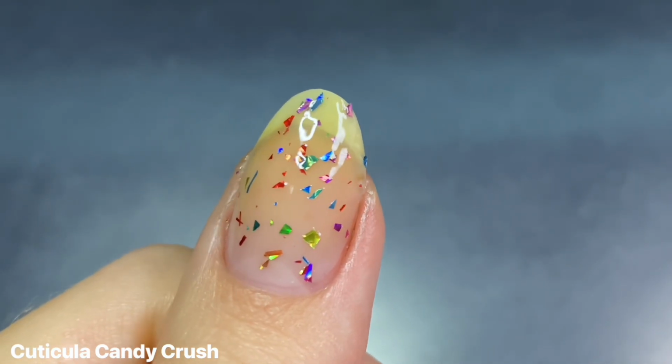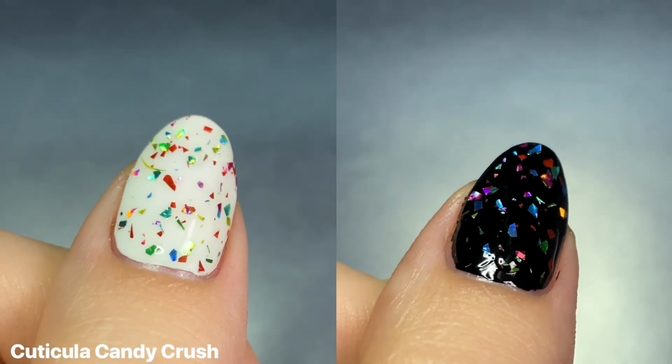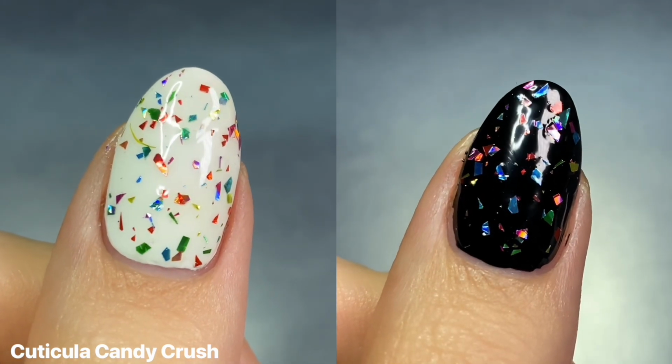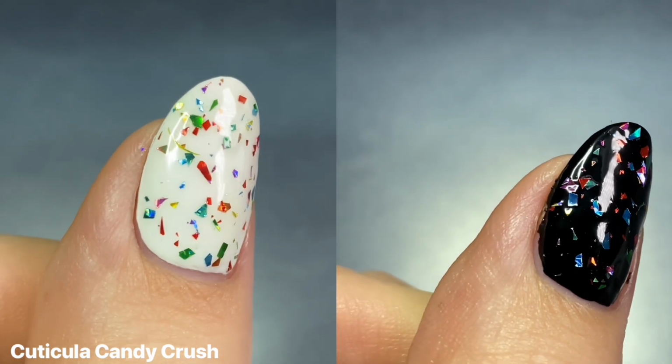I was totally influenced by Larissa from Polished Lab Rat when she shared this one a couple of years ago, and it is easily one of my favorite toppers in my whole collection. I just love how prismatic it looks.